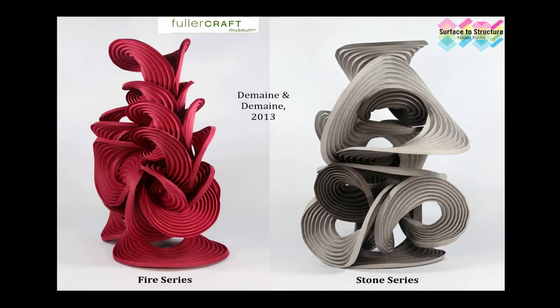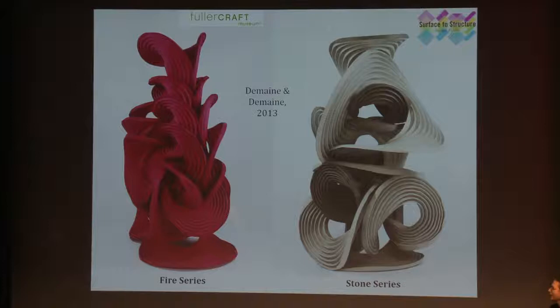And in general, it's a really powerful way to use art and sculpture to explore this mathematical problem of how do you design strong self-supporting structures. These are about this tall. So with relatively simple material and small bases, you can design really large, self-supporting structures.